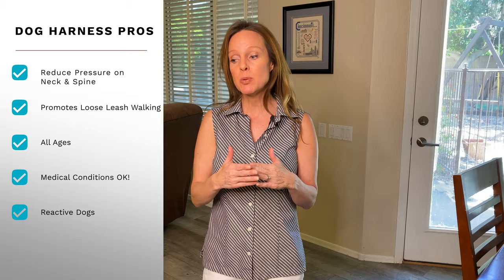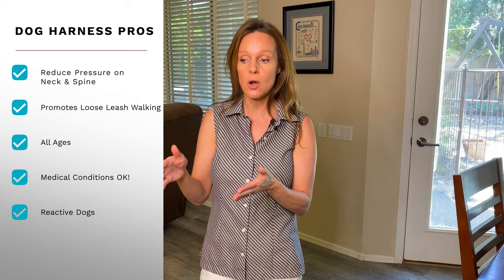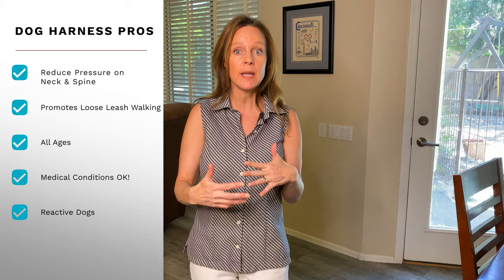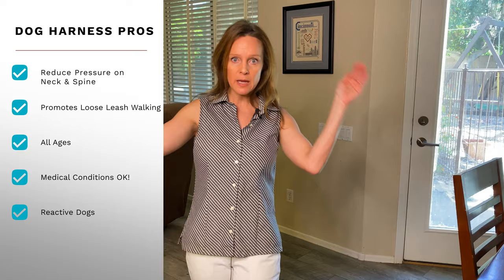The next advantage is going to be less the medical side, but more the emotional side. Often a dog harness is going to be a much better option if your dog is reactive on leash. That can be dog-dog reactivity. It can be when they see a person at a distance, they start to react. They could have fear issues or aggression issues. There's a whole host of things, but just under that umbrella of being reactive on leash. And I talk about this in that blog post as well. A harness may be the absolute best option for you.